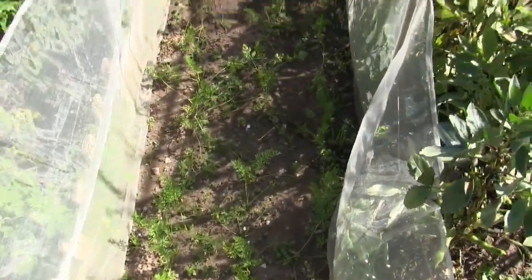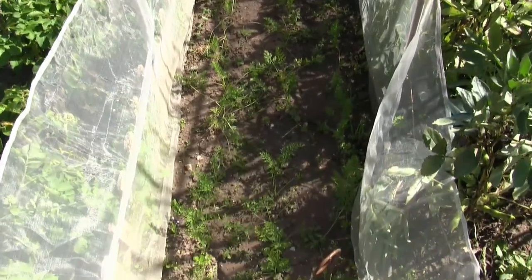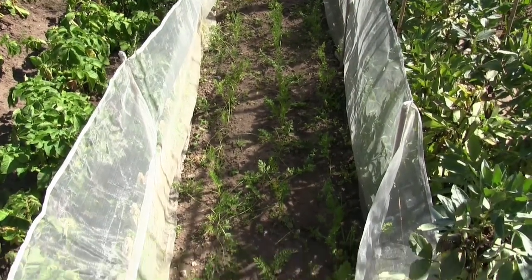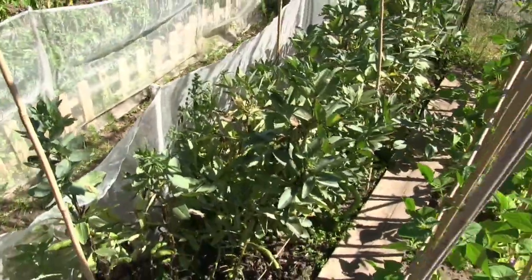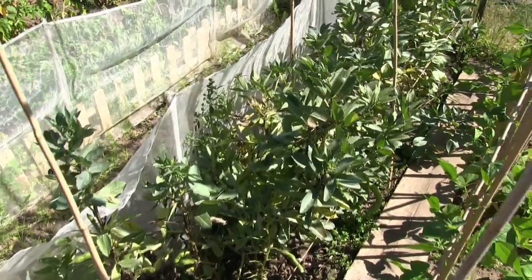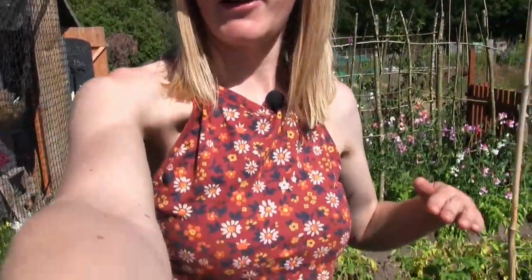Then there are three rows of carrots, which I thinned out two or three weeks ago. They won't be ready yet, but they're growing brilliantly. Now the broad beans are such a disappointment this year. I'm just comparing them to last year when they were literally like four foot high. They were, I don't know, like up to here. I mean, I'm six foot, but they were really tall, and this year they're two foot.